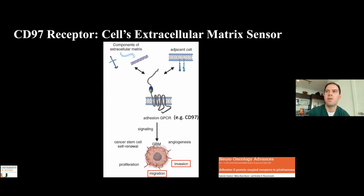Basically the only cell in normal healthy tissue that has CD97 is lymphocytes, which use it to extravasate, or migrate through blood vessels, to go into inflamed or diseased tissue.